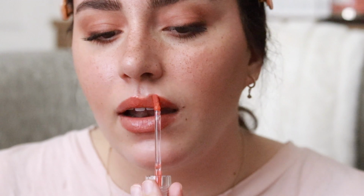And I like the shape. I like that it's flat on the sides. I am the type of person where I don't like too much product on my lip, so I will wipe away any excess. And we just have these beautiful juicy lips.